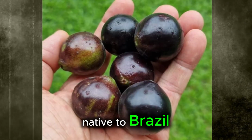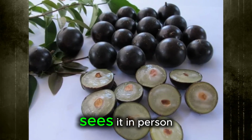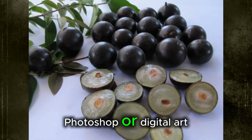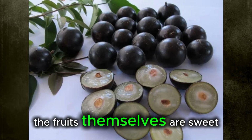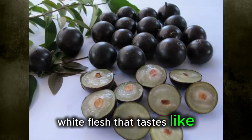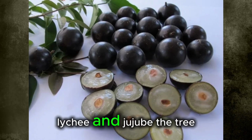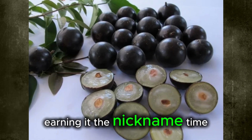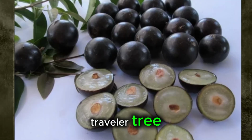Native to Brazil, it shocks nearly everyone who sees it in person. Some even assume it's fake, photoshopped or digital art. The fruits themselves are sweet and tangy, with juicy white flesh that tastes like a blend of grape, lychee, and jujube. The tree matures slowly, earning it the nickname time traveler tree.